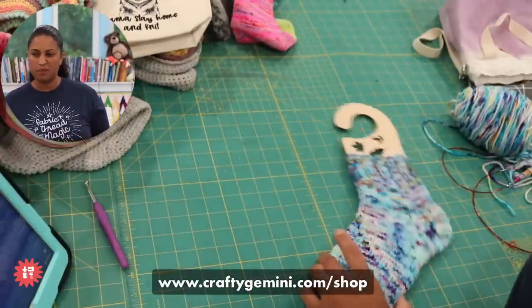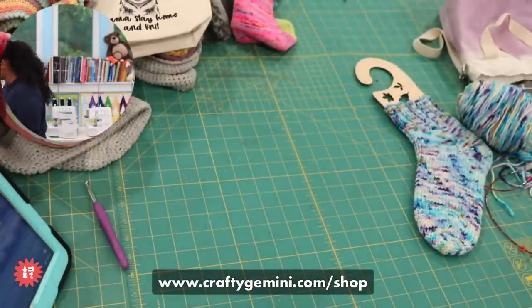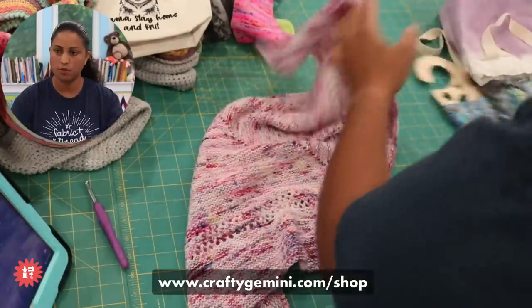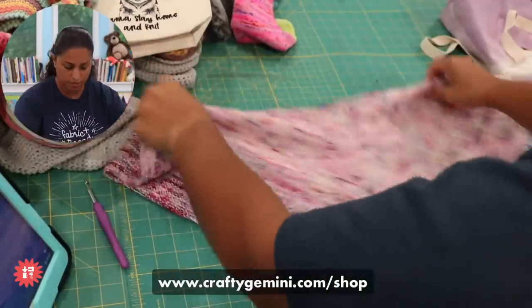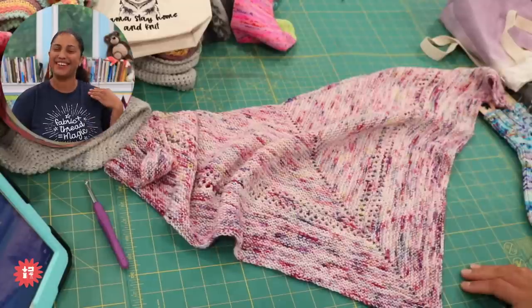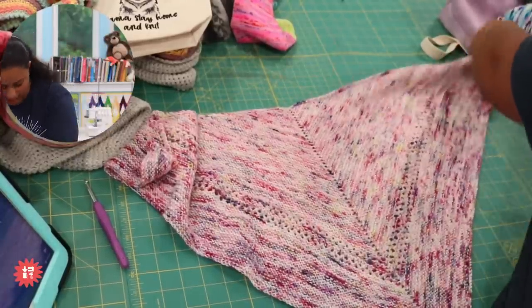I think I showed it maybe in the first couple episodes of Fiber Friday. Oh, I'll show it. I have it right here, actually, one of them. This is just one of the samples. I don't think this one's been blocked. I can't remember. This was maybe the second one. But this is, again, another pattern that I designed. It's a little simple shawl. I dyed this yarn. Isn't it pretty? Oh, my gosh. I amaze myself sometimes.